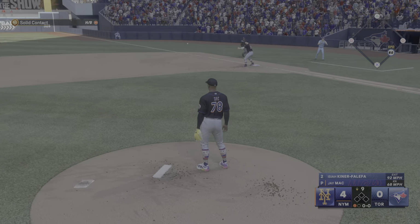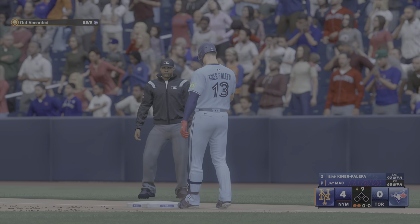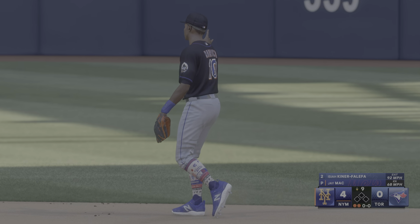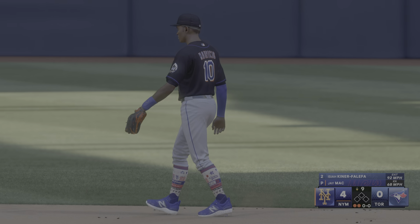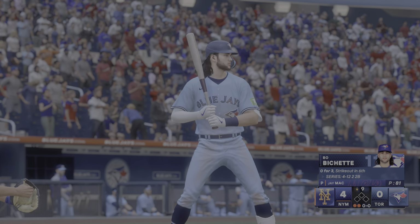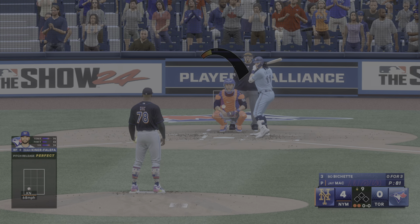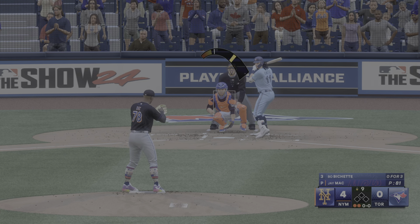Smoked on the ground to second. Mauricio with the throw to first. That takes care of Connor Falefa, shortstop. So it's their last chance in this one. Bo Bichette next up for the Blue Jays. Went down looking on three pitches last time. Let's see if he can be a little more aggressive right here.